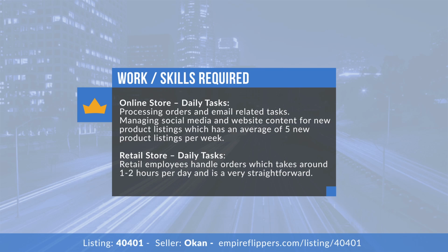You're the one that works on that regularly, works on the plugins and looking for ways to improve the customer experience and the site itself. You're also shopping new suppliers and looking for new products and that kind of thing. It's something you do on a regular basis. You're processing orders and email tasks, and then you're managing the social media aspect of it as well.